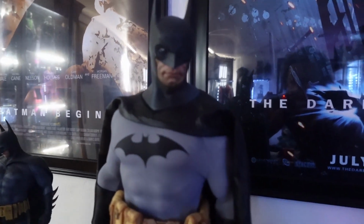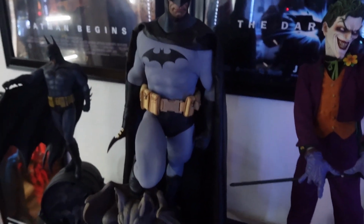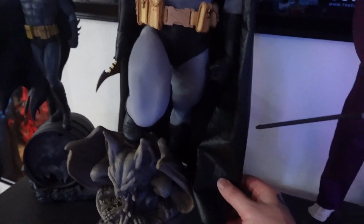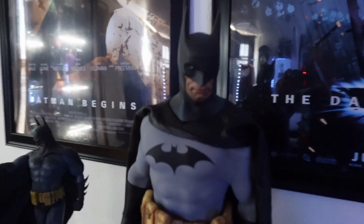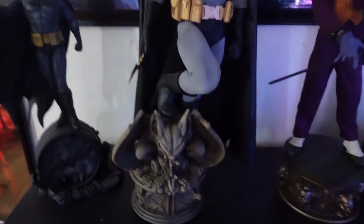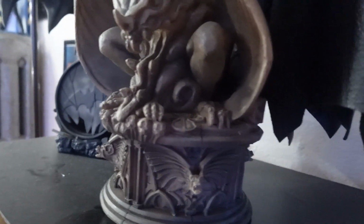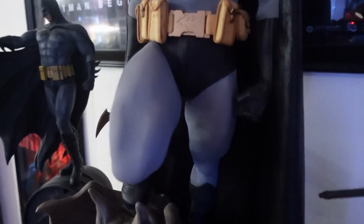And another Sideshow piece, Batman, of course. Now the cool thing about this statue is the cape is actually made out of leather, as you can see. Now, that was custom made. The actual cape that came with the statue is in the box, but I just think it looks a lot better with the leather cape. And the gargoyle, or it's a bat, I'm not sure what it is, but they did a really amazing job on it. Just as with the Joker, the clothing is stitched.